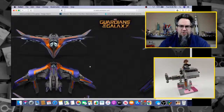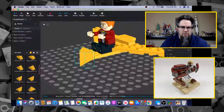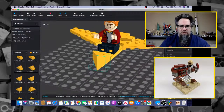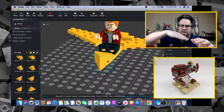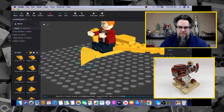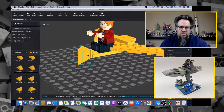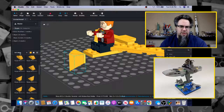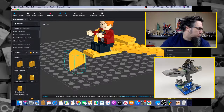So that's a good start, I think, because we can have that sort of three-pronged look. And if we wanted to, we could dip it down a little bit and angle it so it'd have even more. So this looks like I could do two stubs.